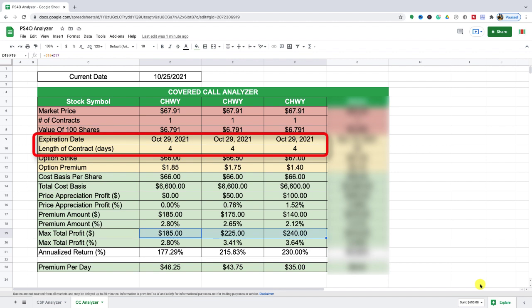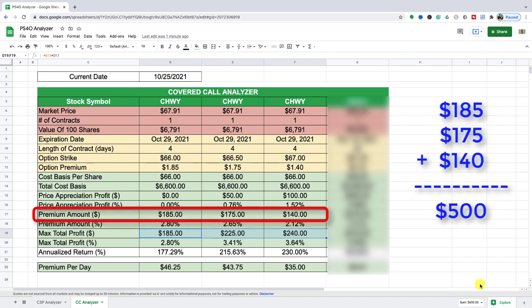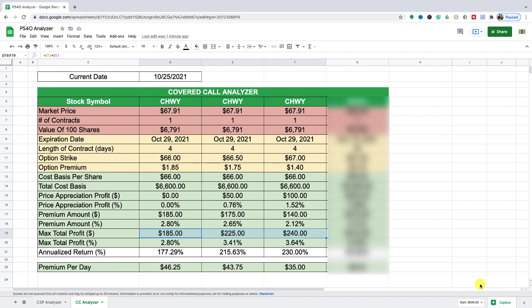The option contracts are only 1 week long, and they'll be expiring on Friday of this week, October 29th. Currently, I've received a total of $500 in premium payments. I'll manage the trade for the rest of the week, and we'll see where I end up. Also, note that I'm okay if my shares get assigned to the buyer, so I'm not really super motivated to close these options with a buy-to-close technique.